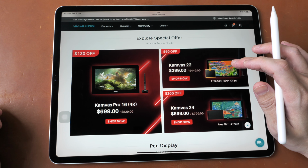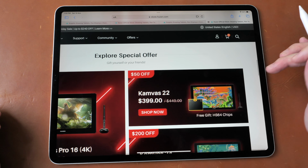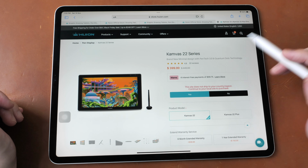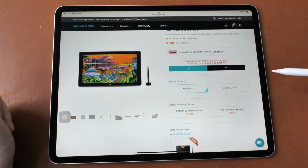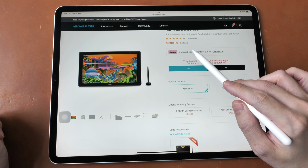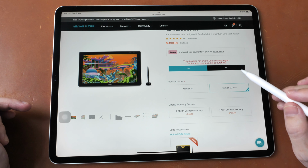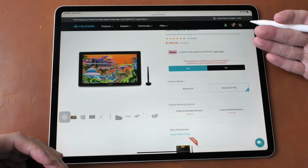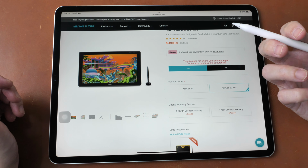And here we have the Canvas 22. This only has 1080p resolution. So if you need a larger pen display but you don't have that much budget, consider the Canvas 22. There are two models, the standard 22 and 22 Plus. Standard 22 is $400 US, 22 Plus is $500 US. The difference is Canvas 22 Plus is brighter and has better color support, so the visual quality is going to be noticeably better.